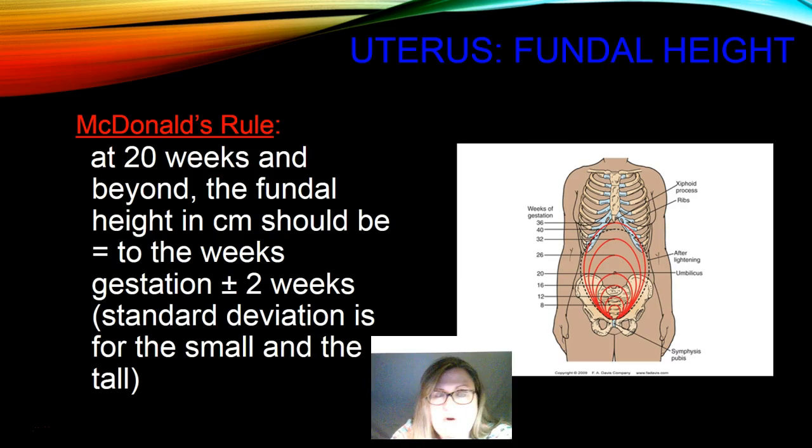So you could have someone who was very tall at 24 weeks. We expect the uterus to be at 24, but it's at 26. We're okay with that because we know there's a really tall person in there. Conversely, if it's a really small person and it measures 22, we could say they're on track. This just might be a smaller size baby. Now, after it goes beyond plus or minus 2 centimeters of growth variance, then we start to worry.